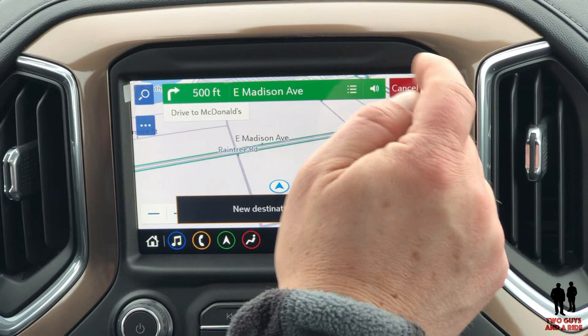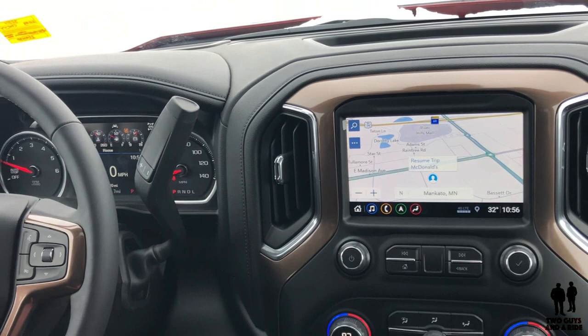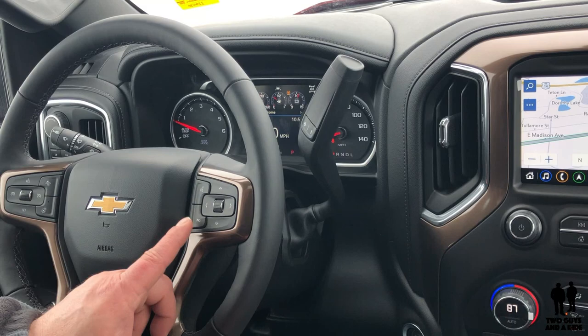Hey, the other thing you can control is the audio. So you can do your stereo, and then you can do your phone. And that's all run through that voice command. And, of course, you do have a phone hang-up button.